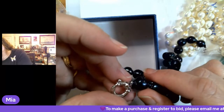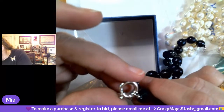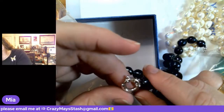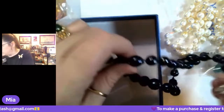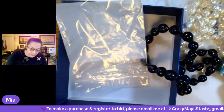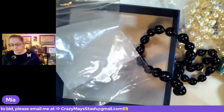What does that say? OP 925. O is in open and P is in Peter. Who is OP? OP 925. I have no idea.